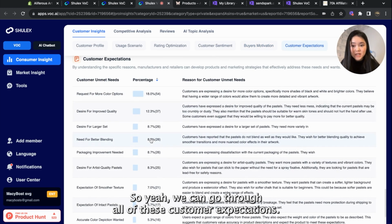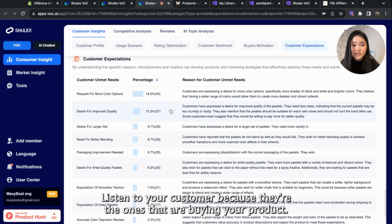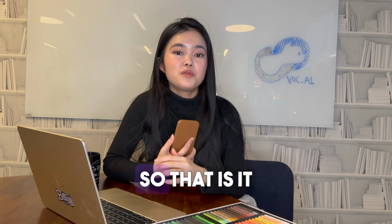Customer expectations, customer unmet needs. So again, how to stand out, how to meet those customer needs. Listen to your customer, because they are the ones that are buying your product. They are the ones that are driving your sales. And that is what this report is all about. So that is it, everyone.